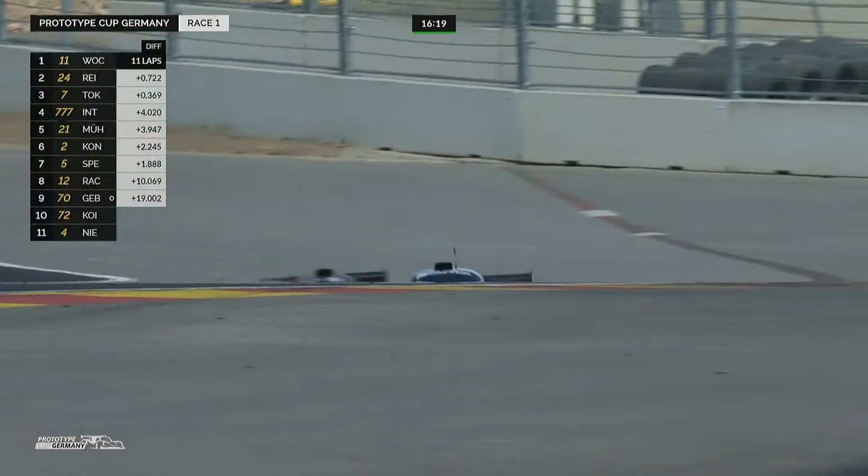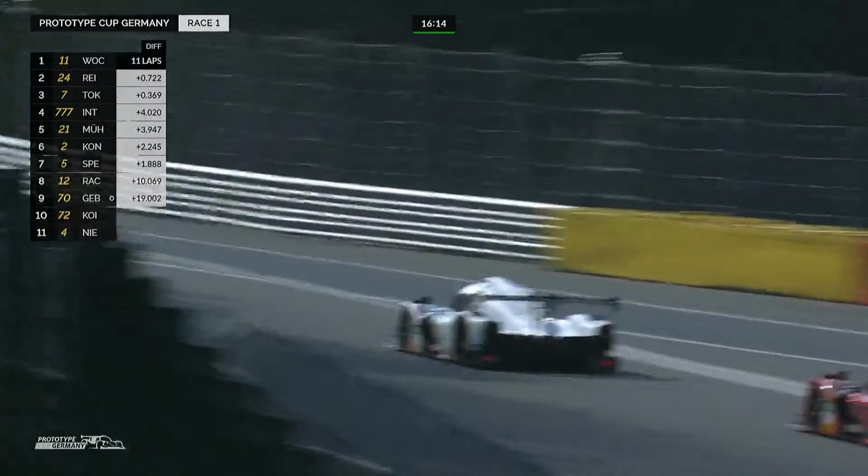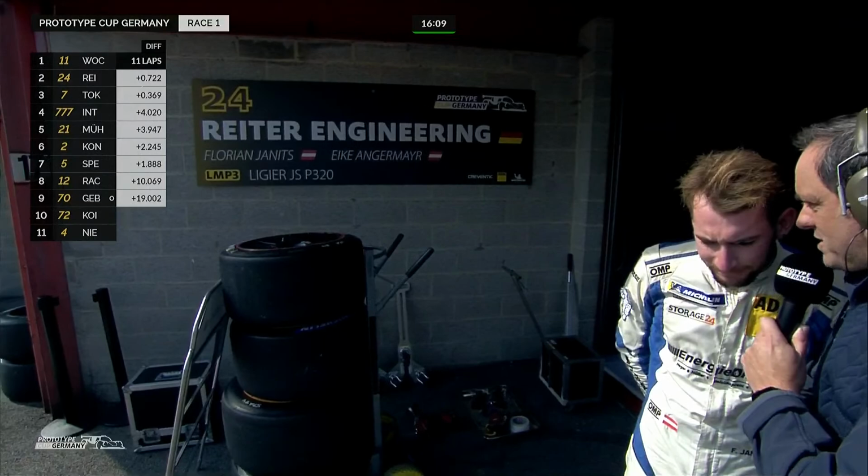Well done, Nick, down in the pit lane, with Florian just out of the Reiter car. How frustrating is it when you're stuck behind the safety car for most of your stint? Fortunately, it was a lot of laps behind the safety car. I think it was 4 laps.